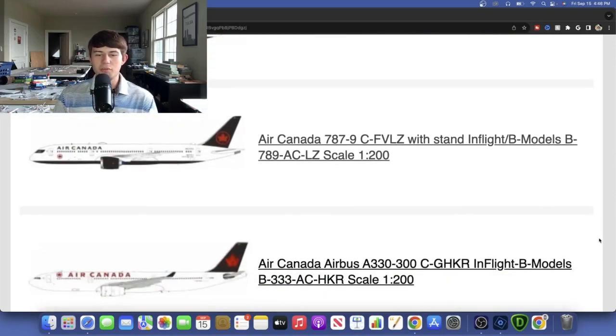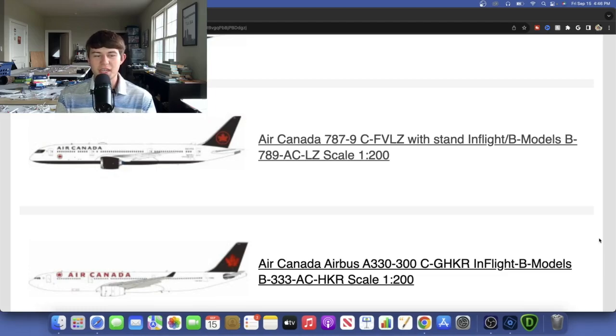Following that, we have Air Canada Retro. This is going to be Airbus A330-300, Golf Charlie Golf Hotel Kilo Romeo. So you certainly get your pick of choice here for the Air Canada heavies this month. So very cool to see that. I personally think the new one is sleeker and looks better, although the old one certainly has its share to it. So excuse me, I apologize. Looking good with those two aircraft right there.